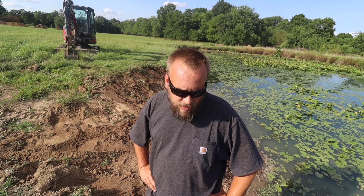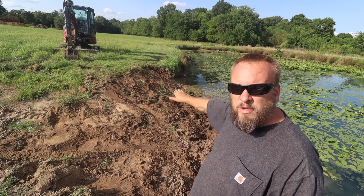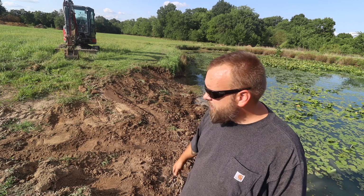So I'm going to give it another night and sleep on this. I'll read all your comments, see what you think. Is this bank better the way it's currently shaped with this drop off? Or would it be better if it had a gradual slope all the way around?